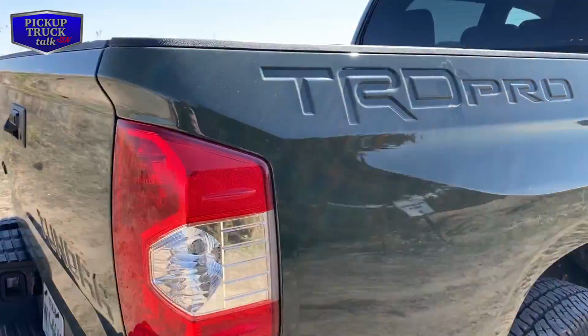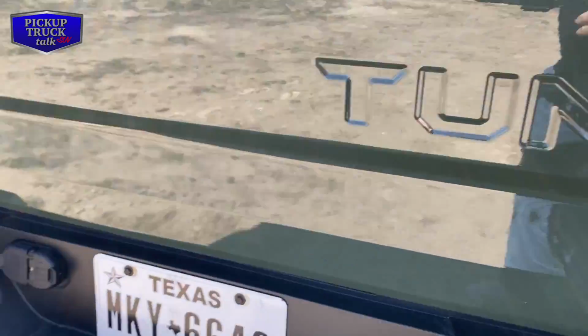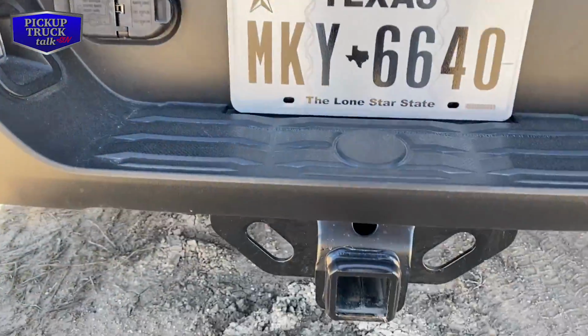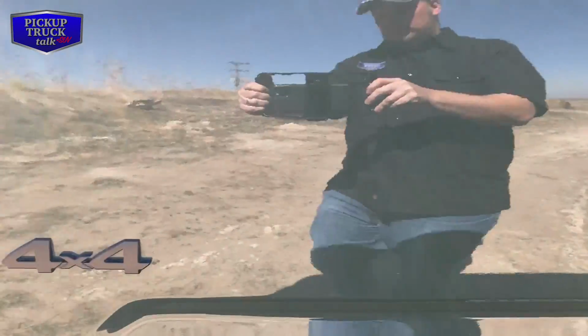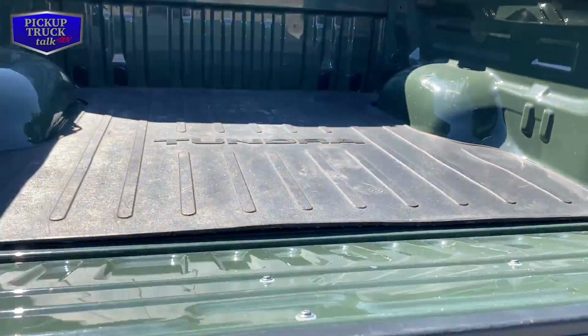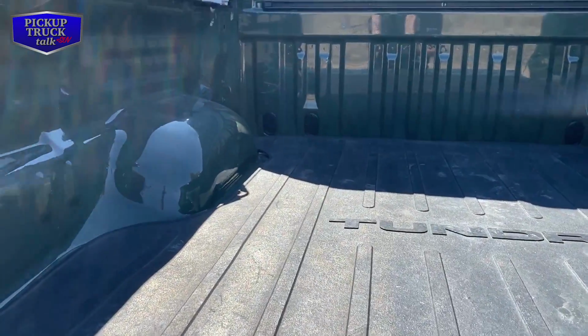So as we come around the sides, we have the back. We do the same embossment for the Tundra there. We have fog lamps. Not fog lamps. These are the license plate lights. We have the hooks for the towing, and we have 4x4 because who wants two-wheel drive? Anyways, we have the Toyota handle here, and this opens the dampened tailgate in the bed. I do have a bed mat in here. This is an accessory from Toyota as well.